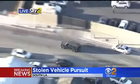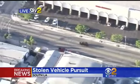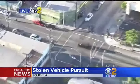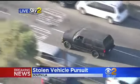Now some of these other people are starting to pull over, probably because they're starting to hear some of those lights and sirens. That's what they're supposed to do. This truck, though, continues to move. Stolen vehicle, some dangerous maneuvers earlier on. Hasn't hit anything yet. That's a great sign. But this chase in the South Los Angeles area continues.